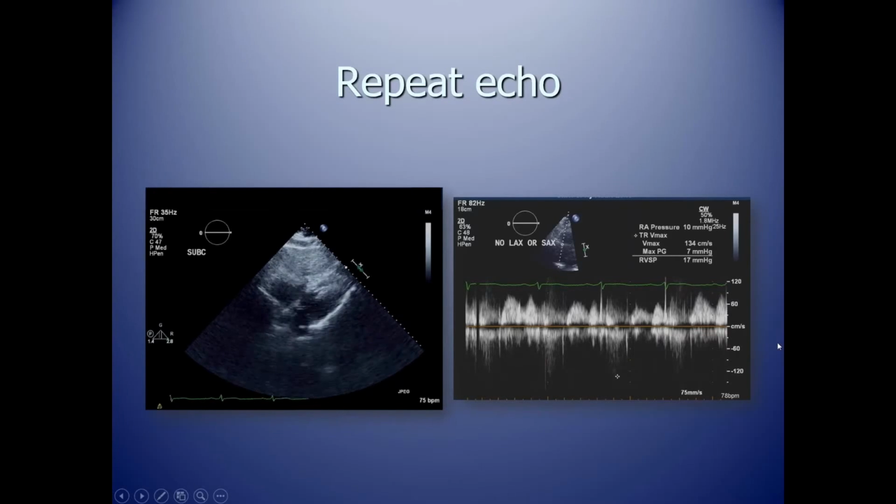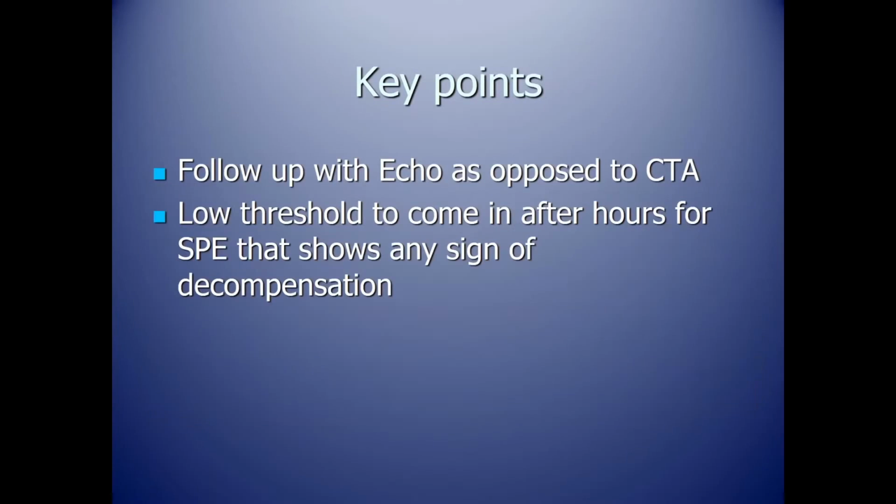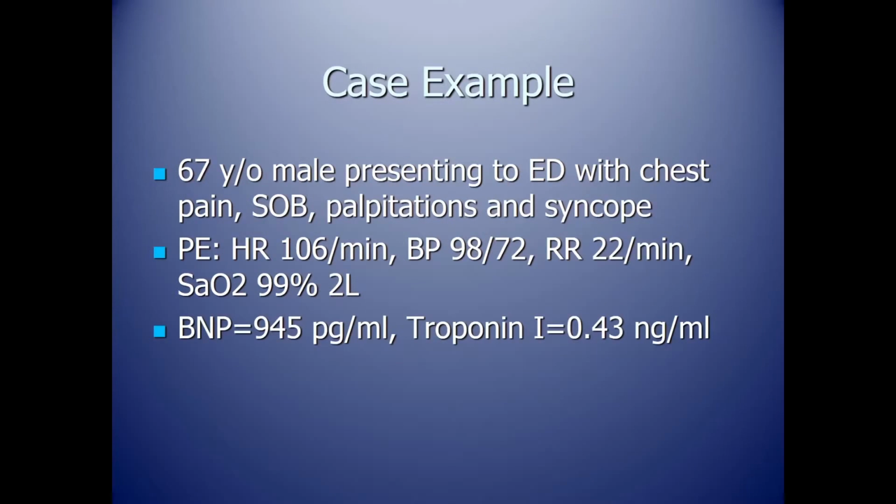So we definitely use echo in these patients, and we do not, certainly not in the acute phase, routinely repeat the CT angiogram. That's a question I'm frequently asked: follow-up echo as opposed to CTA. And again, the key learning point here is it's totally appropriate to admit these patients to the ICU and observe them. We don't treat every submassive pulmonary embolism that comes in. We do observe patients, but with any signs of decompensation, we come in to treat the patient.